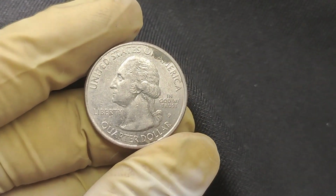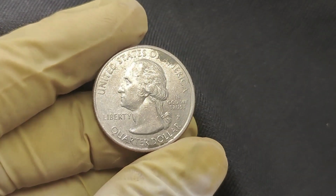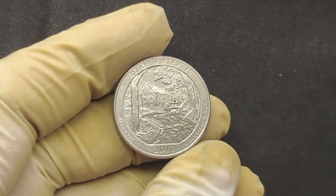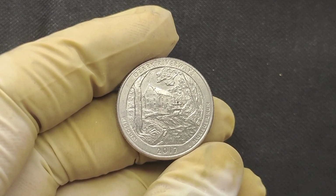The U.S. Mint introduced the Ozark Riverways quarter as part of the America the Beautiful Quarters program back in 2017. This quarter features an iconic design, highlighting the Ozark National Scenic Riverways in Missouri.